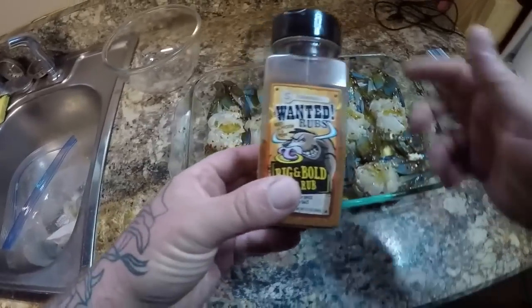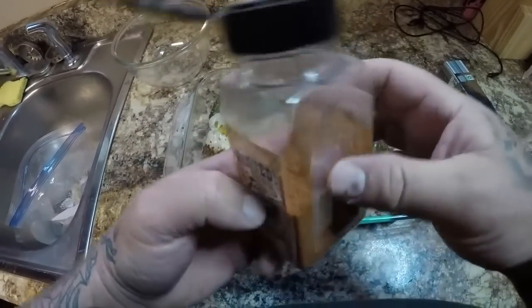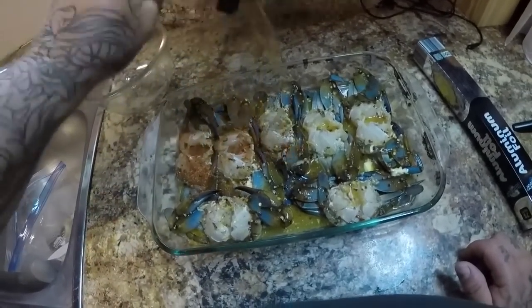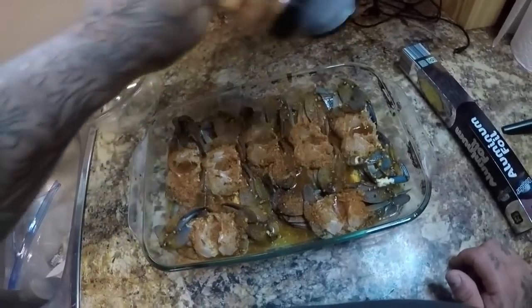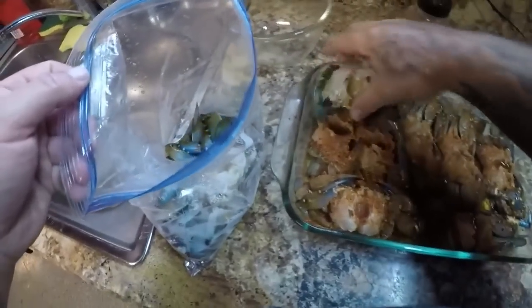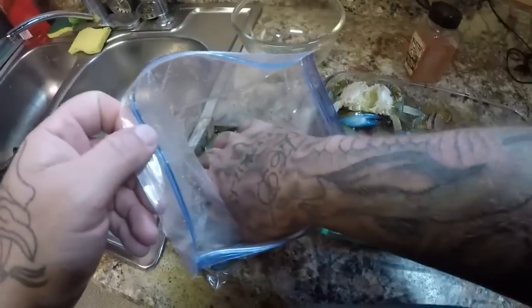I'm going to take whatever barbecue rub that you like, dry rub. This just happens to be the stuff that I have, and it tastes pretty good. Just going to put it all over your crabs, about like that. I like that. Alright, so I need to put some more in here because I have 12 crabs. So I'm going to put my other 5 in here. And I'll get them nice and coated.